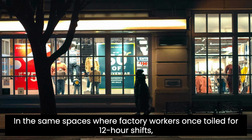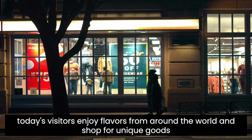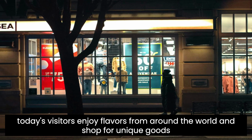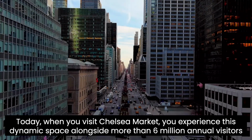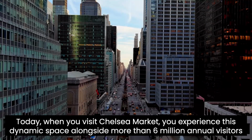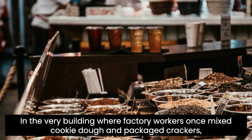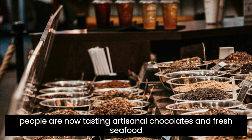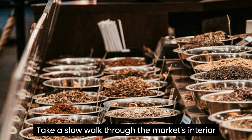In the same spaces where factory workers once toiled for 12-hour shifts, today's visitors enjoy flavors from around the world and shop for unique goods. Today, when you visit Chelsea Market, you experience this dynamic space alongside more than 6 million annual visitors. In the very building where factory workers once mixed cookie dough and packaged crackers, people are now tasting artisanal chocolates and fresh seafood. Take a slow walk through the market's interior.